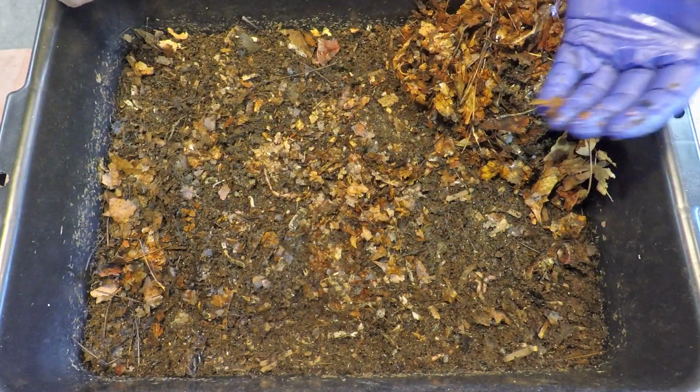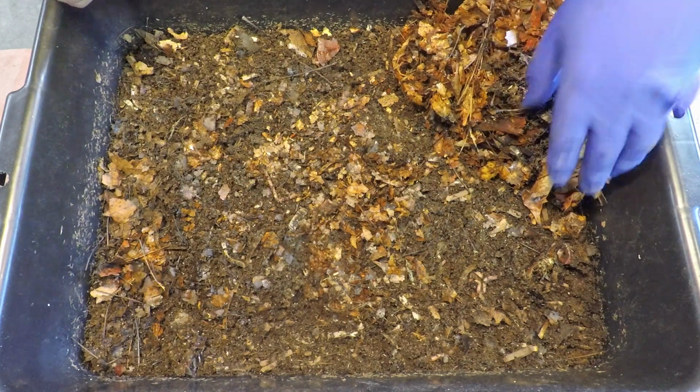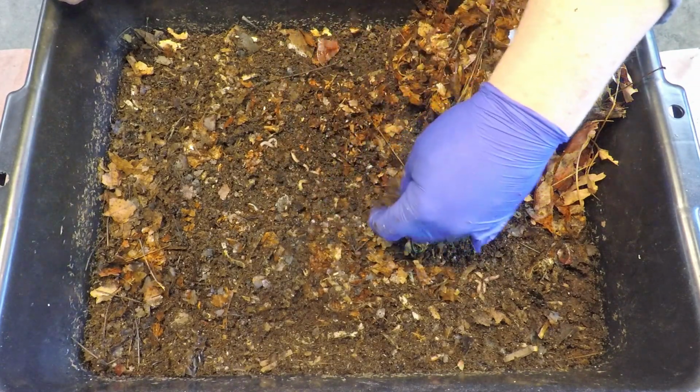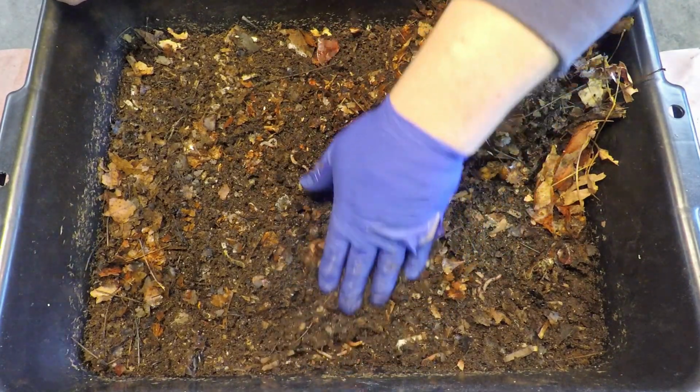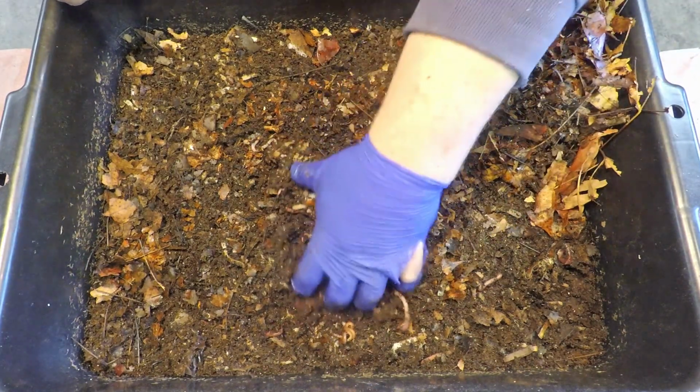A worm cocoon is the result of worms breeding, and then the worm cocoon, in the matter of maybe 3 or 4 weeks, eventually hatches, and out comes the baby worms. So let's proceed down into the feeding area.